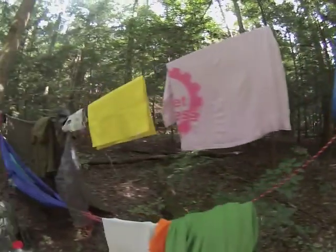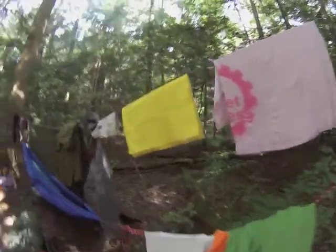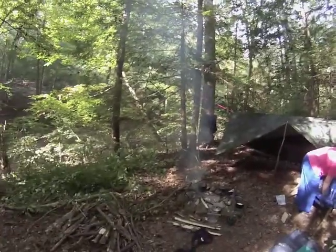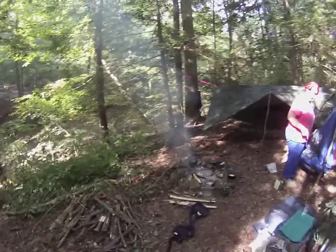And pay attention to all of this. This is what happens when you stay in one spot for very long. You end up making the house out of it. So we've got clothes that we washed out hanging on lines, but all of this will be cleaned up when we leave today. Of course, we'll leave the wood for the next camper.